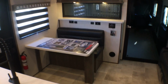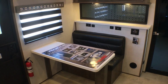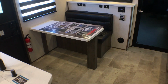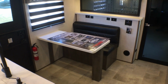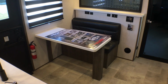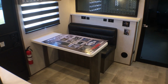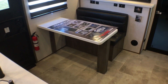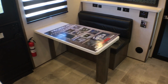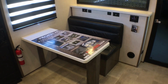As you can see over here, you have this nice half dinette, and it's a pretty neat feature for this floor plan. It's kind of a focal point, as you don't normally find toy haulers with dinettes like this. There's some out there, but again, it is a little rare to find them. You could add a couple bar stools if you wanted to on this side. They don't come with that, but it is a pretty neat space to kick back or do some work or really whatever you want to use it for.